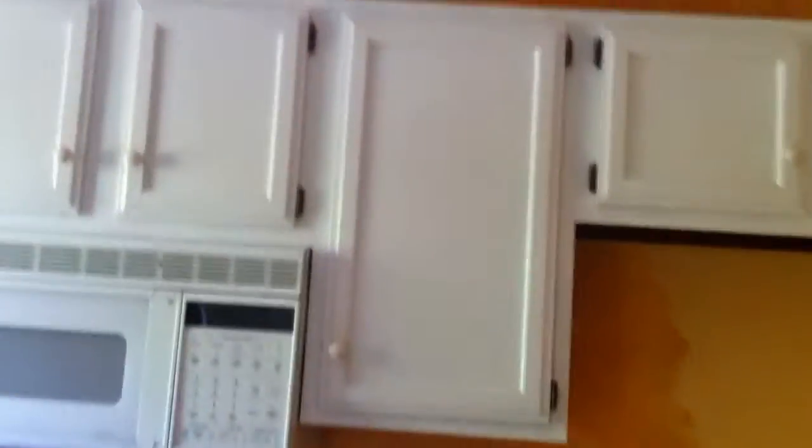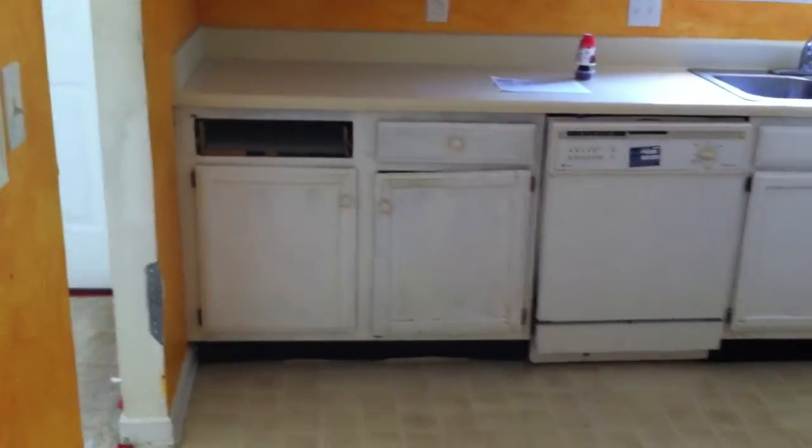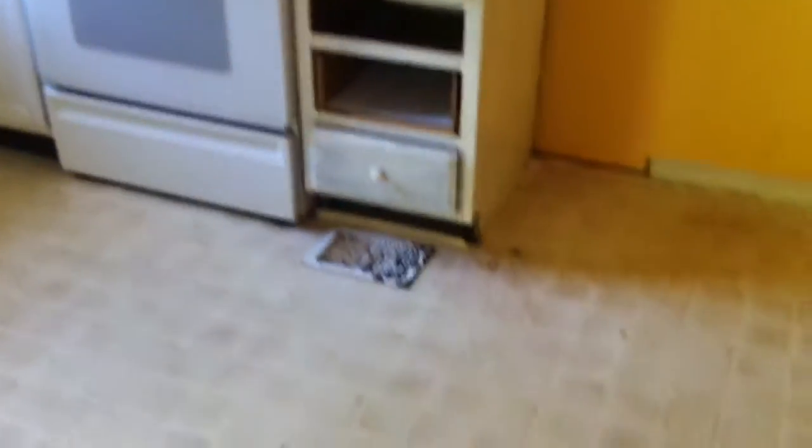Cabinets, the upper cabinets look like they're in pretty good condition, but the lower cabinets, some are falling off, missing doors and drawers. You can see the vent right there, vent cover. Walls, not really sure what's going on with the walls. Fluorescent lighting. Looks like they tried to put some kind of texture on the walls in some places.